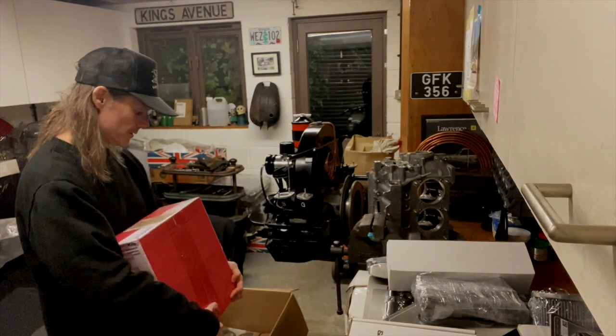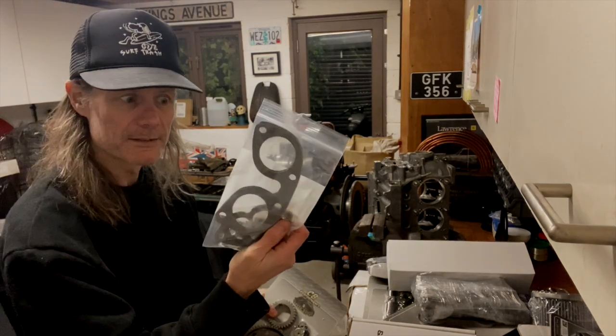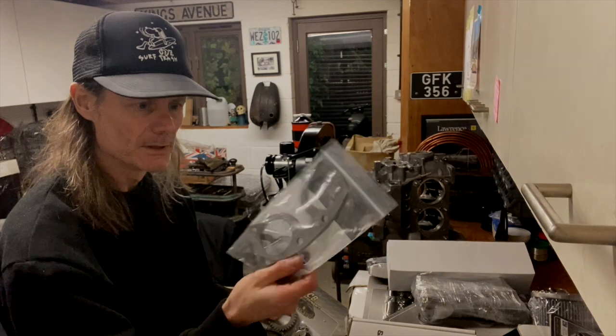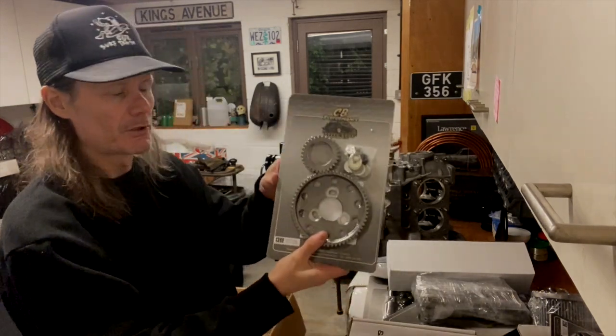Pistons and barrels. Mahle pistons, barrels, pretty standard. More gaskets for carbs. I should imagine that's for the head end. Straight cut cam gears.